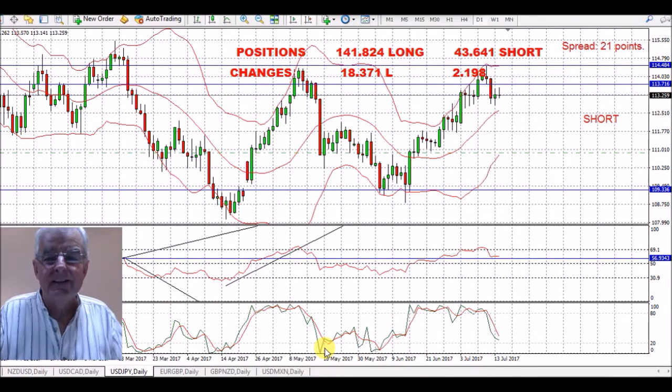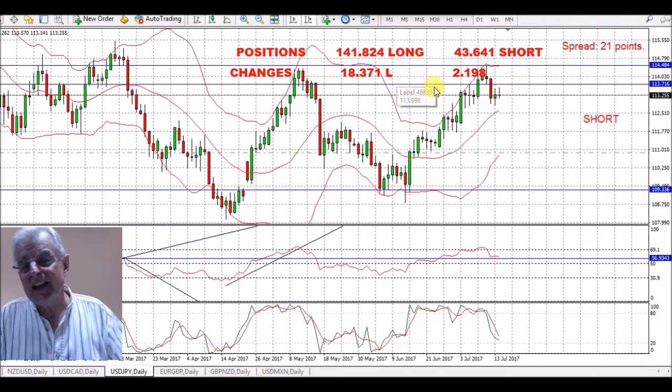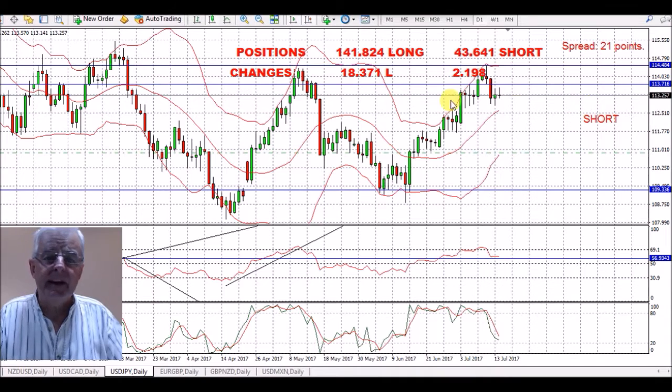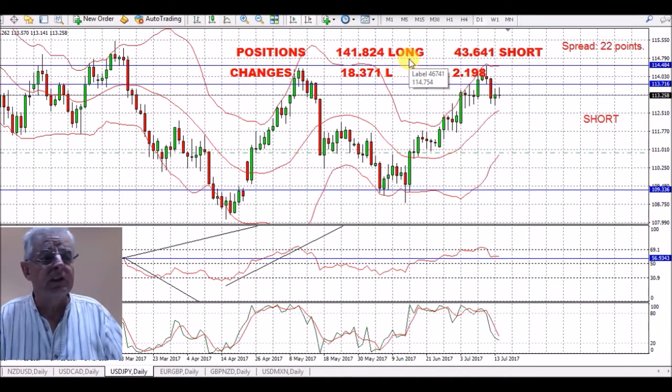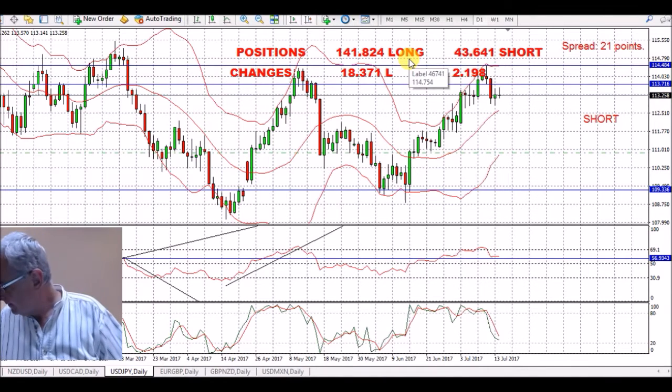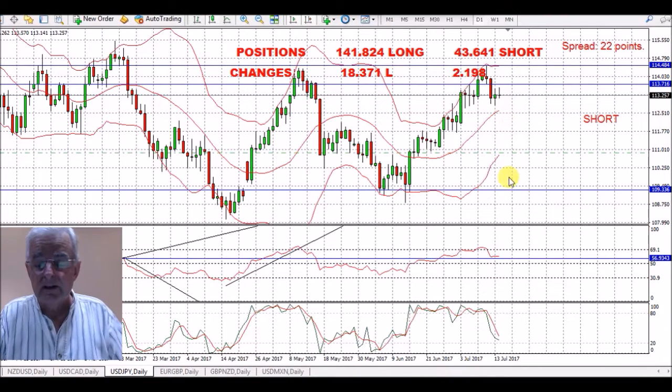USD JPY. Right, we've come down off the recent highs, and we're down back onto support. The commitment of traders added 18,000 longs to the Japanese yen, which obviously is us adding shorts to the pair. So we are short this pair, and it's about 3 to 1 short. Japanese yen, 3.28 to 1 short.